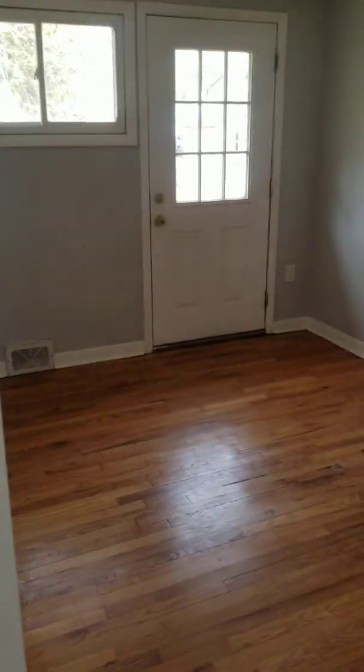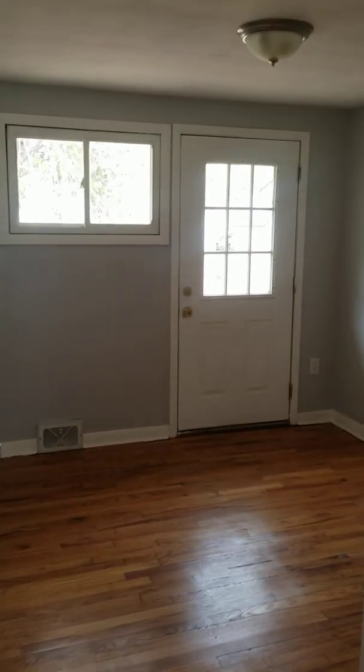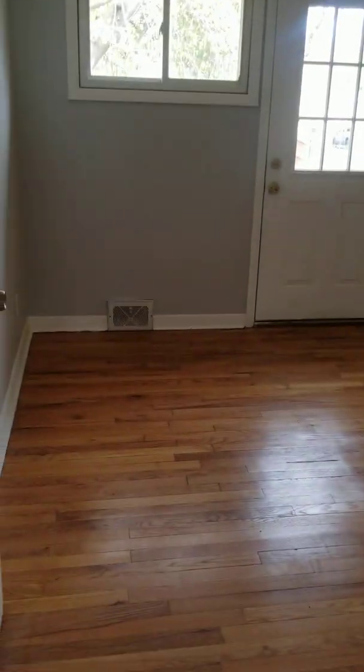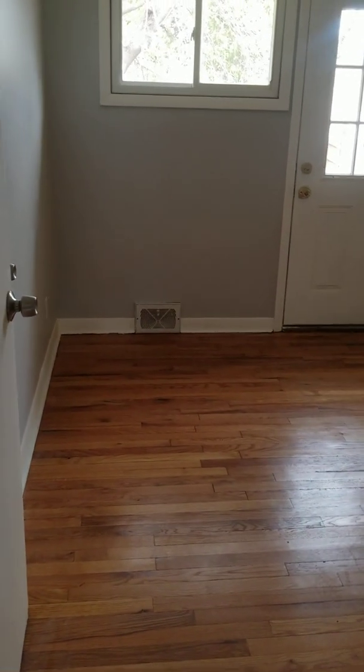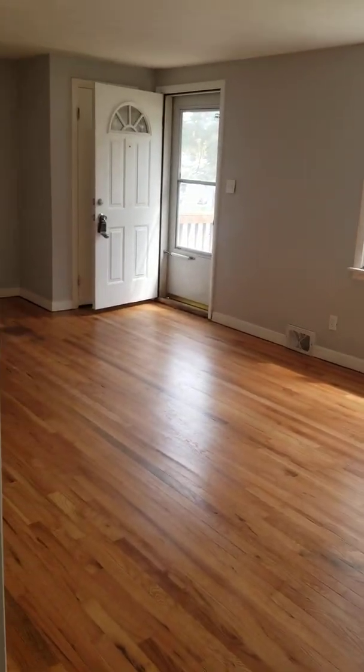This bedroom is a bit small. I'm trying to get it all in the video, but it's very small. There is room for a dresser, and I would say a twin size bed, maybe a full size. The living room is right off the front porch, front door, and that's pretty big. So next to the living room, you have two bedrooms that are decent size.